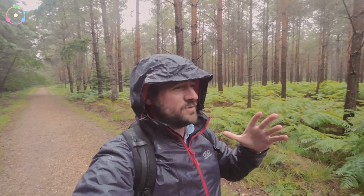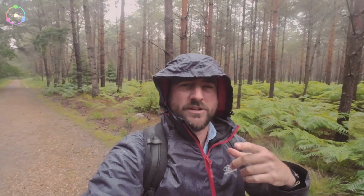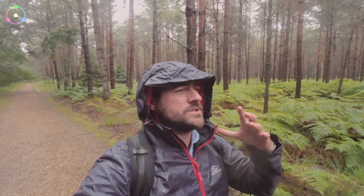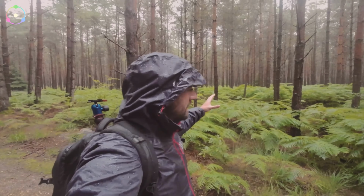So, good afternoon folks, and welcome to a forest near Ringwood in Hampshire. I'm out today because I've actually driven past this location before, and what I wanted to do was to come out and try and capture some greenery, which we've got behind me. Hopefully you'll agree that these sort of ferns in amongst this woodland is really nice today, so that's why I've come out to try and get.